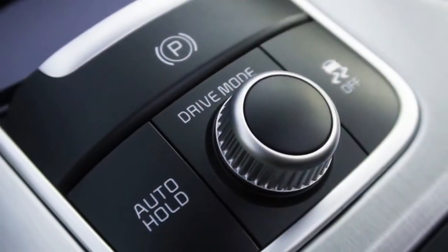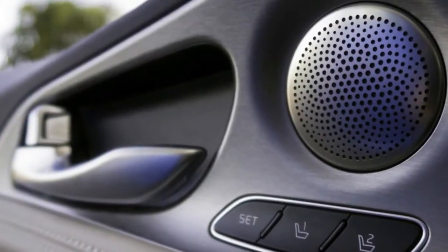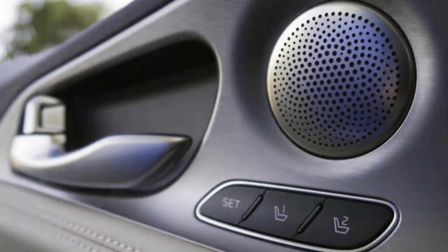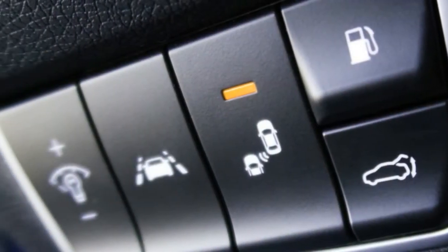The engine is a charmer, too. It's not the best sounding thing in the world, and there is a bit of waiting on the turbos, but it packs some serious punch and makes on ramps and highway passing something to look forward to.